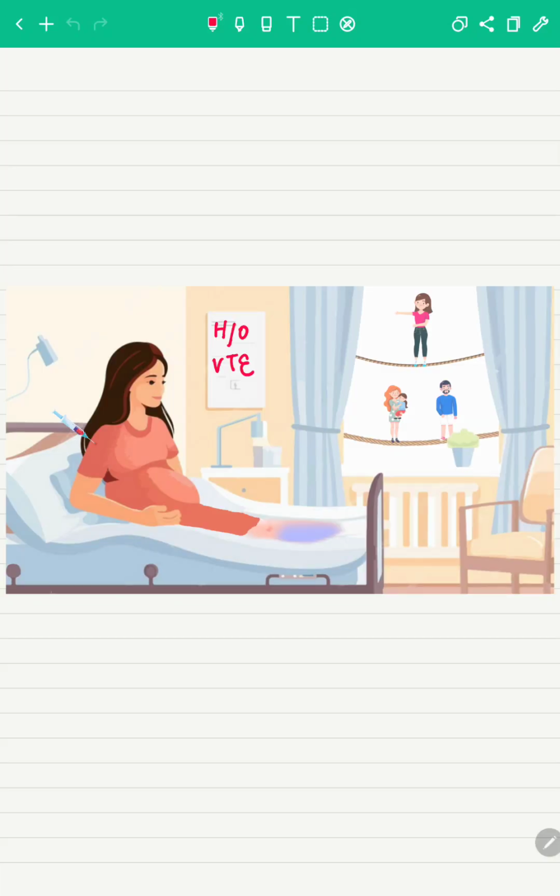Now, this is the mnemonic. It is very easy and simple to remember. First is if the patient has a history of venous thromboembolism. This again is a very important point both for antenatal and postnatal prophylaxis. So history repeats itself. History is very important. No matter what you do, you can't get away with the history. So history of venous thromboembolism is the first point.